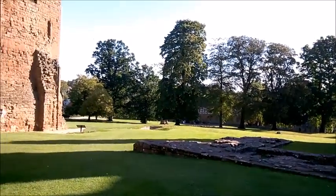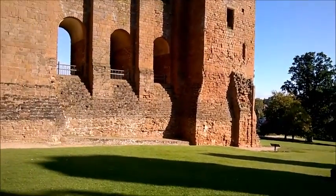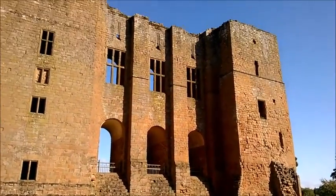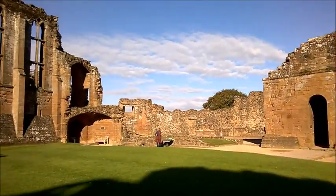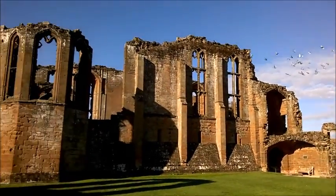I consider myself very lucky to have a place like this on the doorstep. It's well worth a visit if you're ever in the vicinity. I grew up here. We used to come here all the time as children, and I bring my daughter all the time.